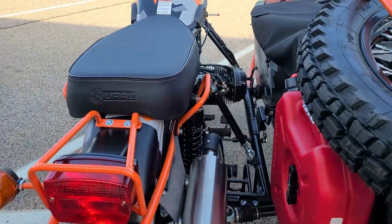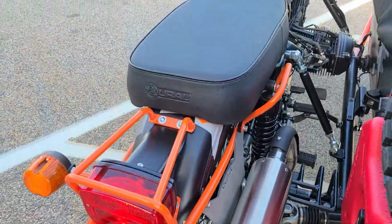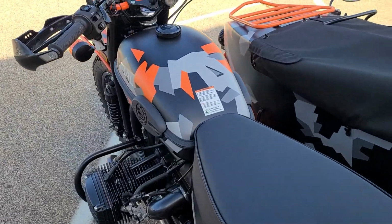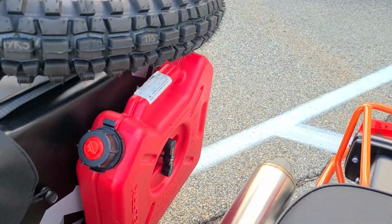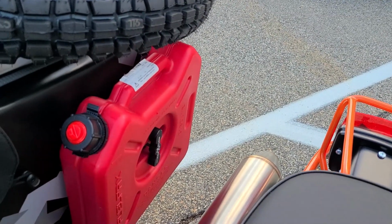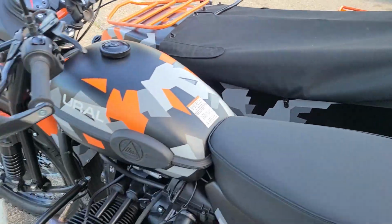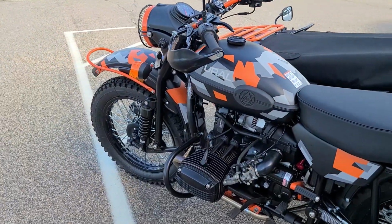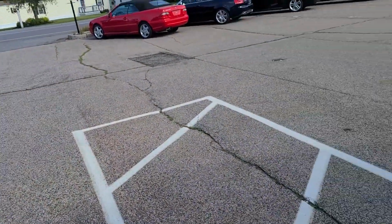Let you hear the exhaust on idle for a moment. It's got a really unique sound to it when compared to the original Ural exhaust. I'll give it a couple minor revs for you. You get a couple pops and bangs on the deceleration. It adds a little bit of drama to the original sound of the Ural, and I really enjoy it. I think it adds a lot to your riding experience.